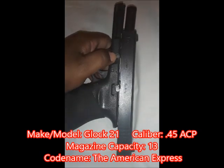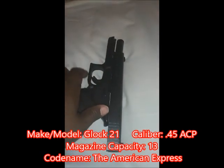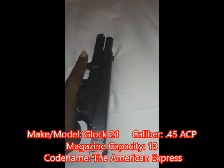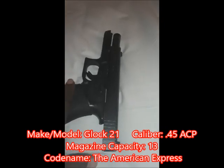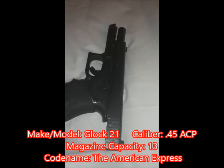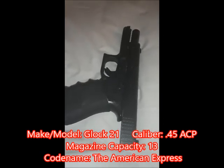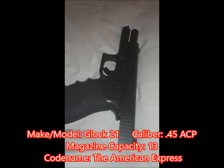This one has the standard slide release, unlike my wife's Glock 19, which has the enhanced slide release, which makes it a lot easier. I actually have to work at this one. Now, this along with my wife's Glock 19 were both used. A lot of people say you shouldn't buy used. However, I have put personally about 300 rounds through this gun since I've owned it, and I don't go shooting nearly as much as a lot of people would say you should.